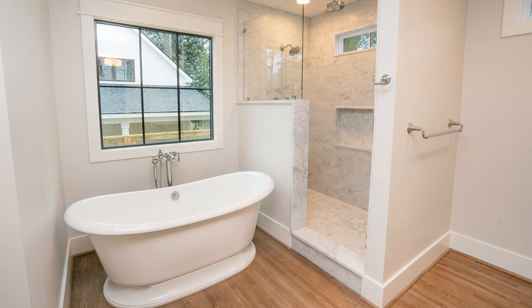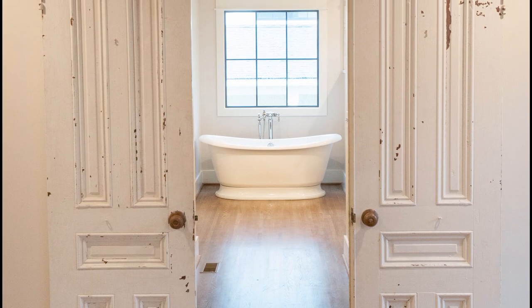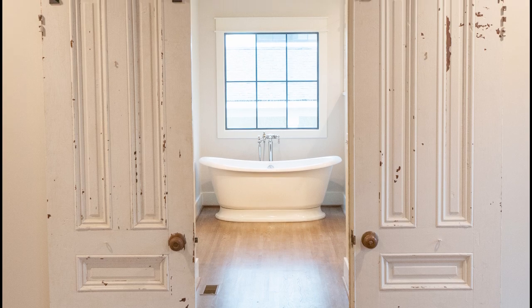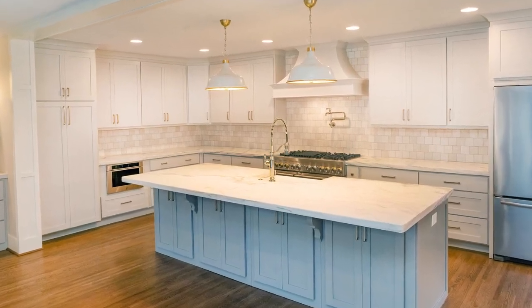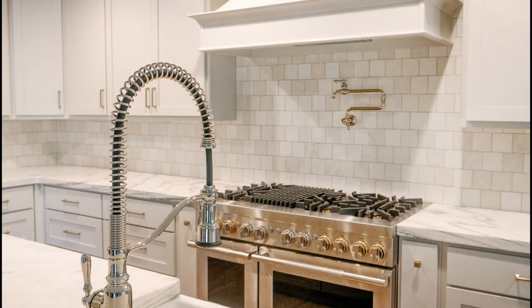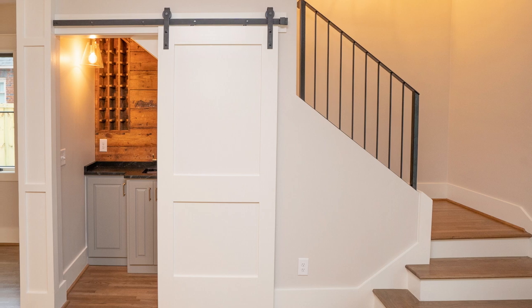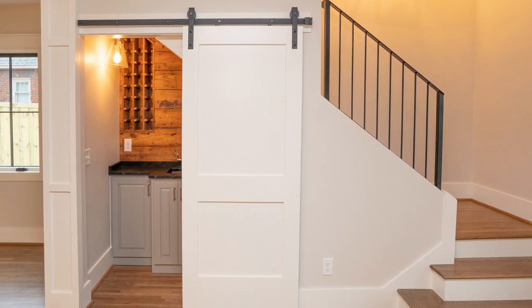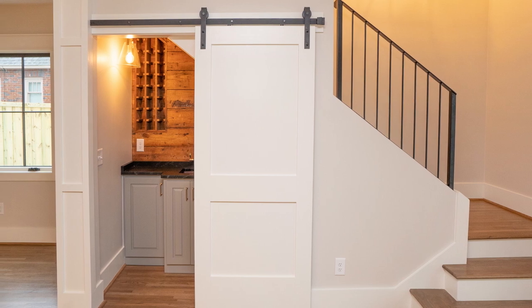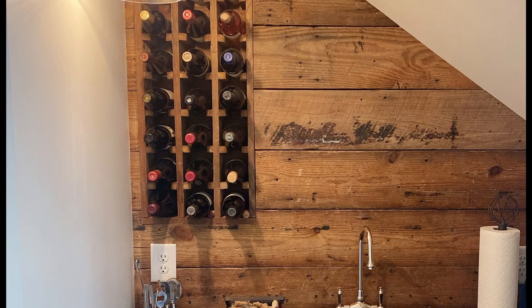A sentimental touch was added to the master bath entry, using door slabs that were original to the church the homeowners were married in. The kitchen was opened up to the family room. White cabinets, countertops, and tile backsplash create an airy feeling. Hidden behind a sliding barn door in the alcove underneath the staircase, a wet bar, constructed of reclaimed wood from the local college's original women's dorm, offers a place for the owners to enjoy their wine collection.